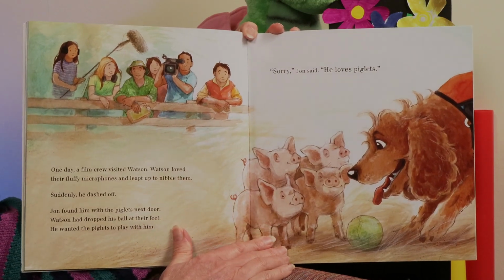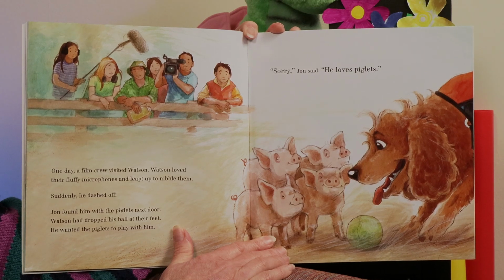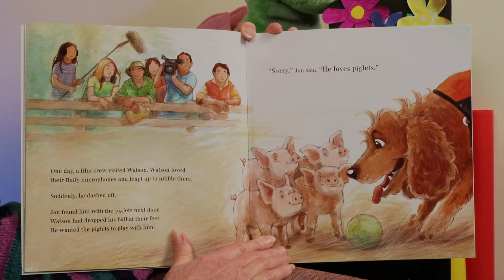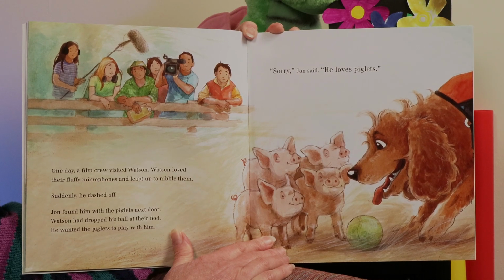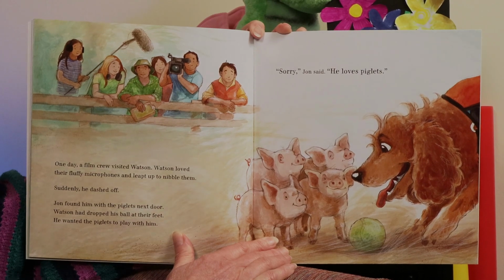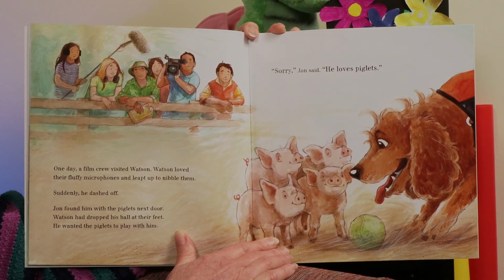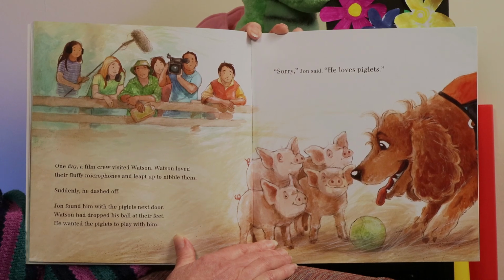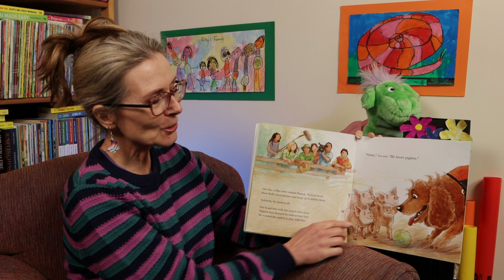One day, a film crew visited Watson. Watson loved their fluffy microphones and leapt up to nibble them. Suddenly, he dashed off. John found him with the piglets next door. Watson had dropped his ball at their feet. He wanted the piglets to play with him. "Sorry," said John. "He loves piglets." I wonder if the piglets want to play too.